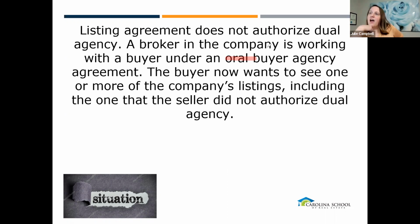So somebody said in the chat, you're absolutely right. The agent must tell the buyer that she cannot show the property. Dual agency is not allowed. Maybe advised to go to another firm.